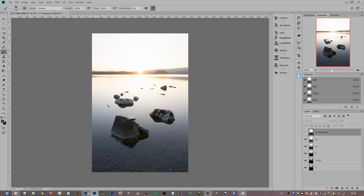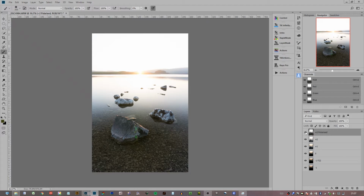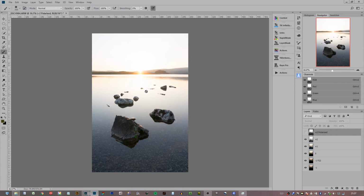There you go, it just removes all the glare off the water in the foreground, so you can see the rocks and stones and pebbles and everything in the foreground. I think it actually looks better without the polarizer from about here upwards, so I'm just going to mask this in down the bottom.